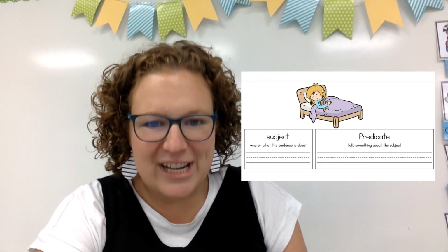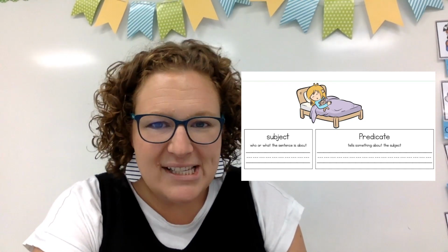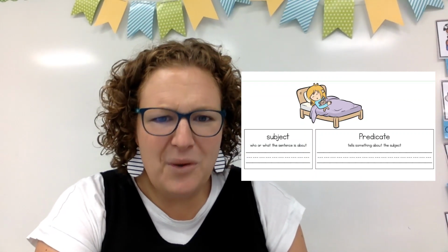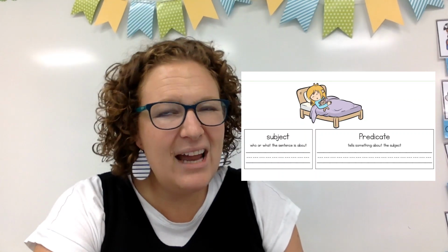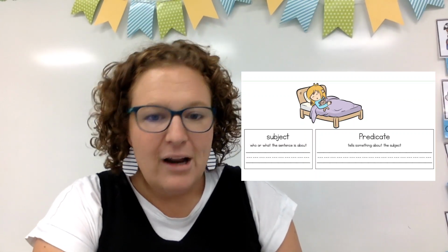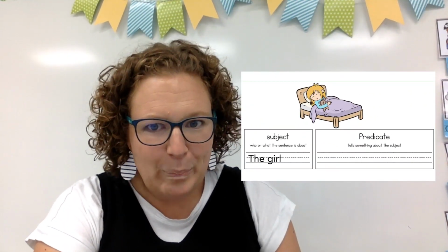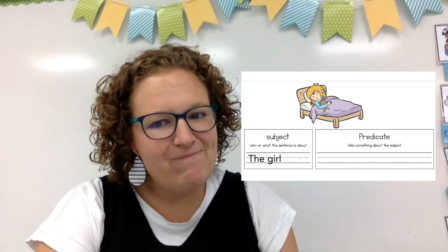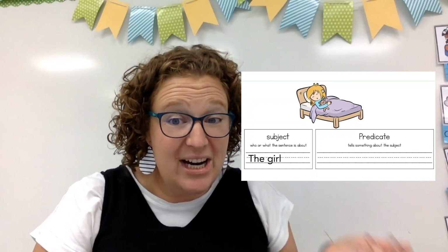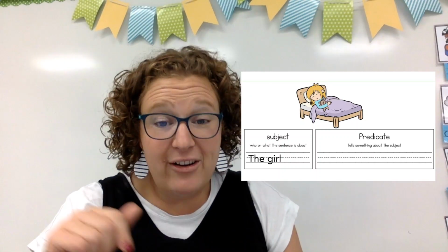So here's my illustration. There is a child in a bed. It looks like there's a teddy bear, and it looks like the child is sleeping. So the subject, who or what the sentence is about. Well, looking at this picture, I want to say the subject is probably this little girl. So the beginning part of my sentence is going to be the girl. Now, is that a complete sentence? No. I need to tell you about the girl. And if I look at that picture, it looks like she's sleeping. So I can write the girl is sleeping.